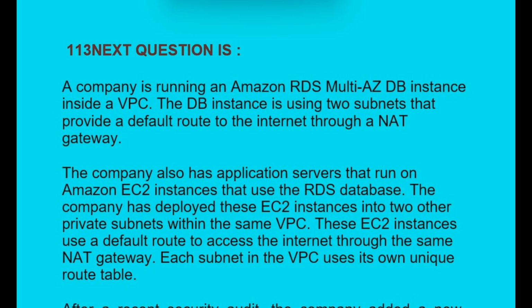The company has deployed these EC2 instances into two other private subnets within the same VPC. These EC2 instances use a default route to access the internet through the same NAT gateway. Each subnet in the VPC uses its own unique route table.